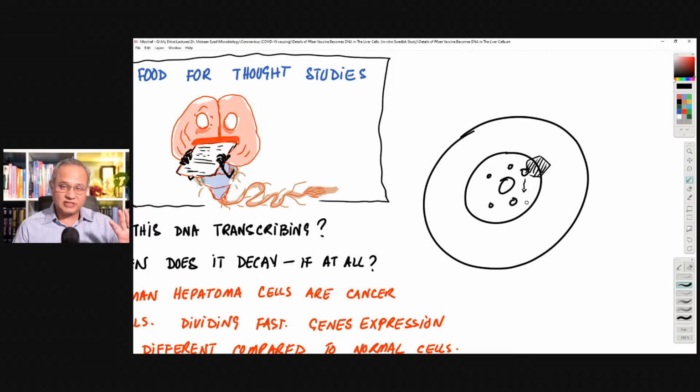So adenovirus-based vaccines make DNA. That DNA actually will be formed in the nucleus. So it is actually possible to have a piece of DNA. There is a vaccine, Johnson & Johnson or Oxford AstraZeneca, they do it. Or even the Russian Sputnik vaccine, they do it. They are adenovirus-based vaccines. They make DNA segments for SARS-CoV-2 inside the nucleus.